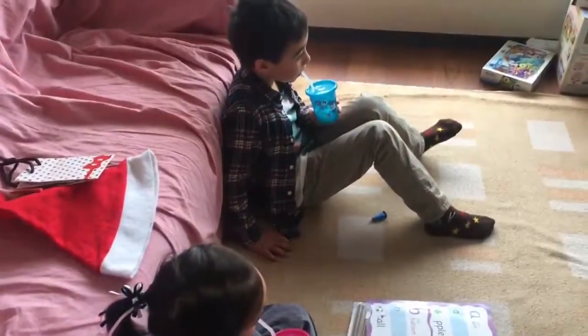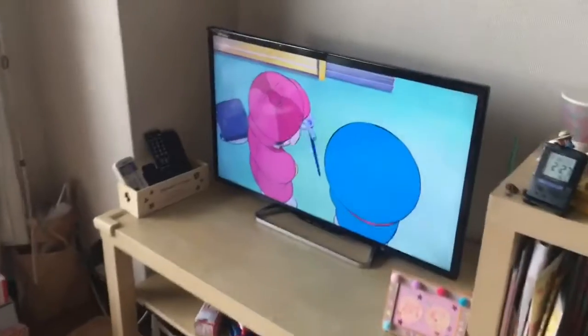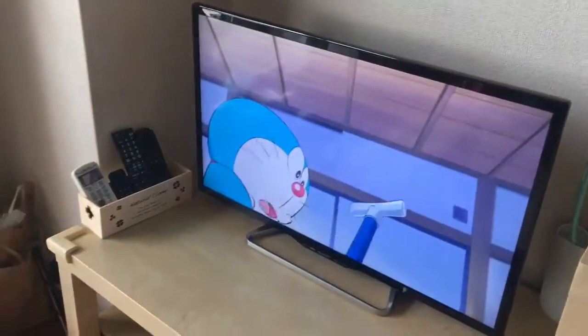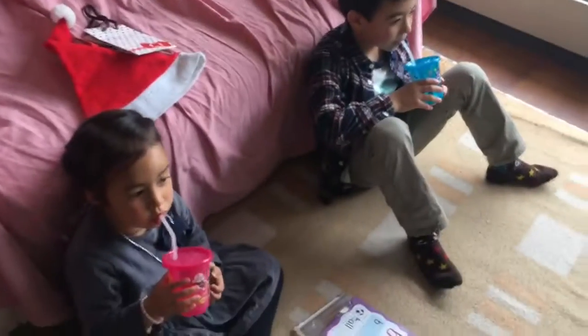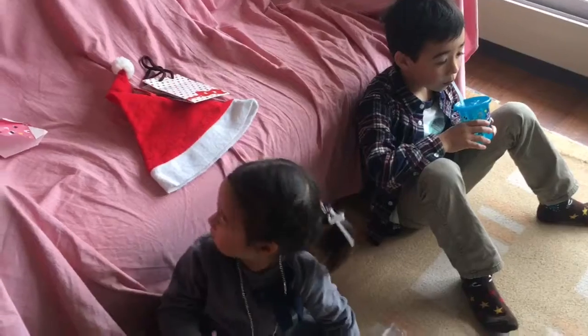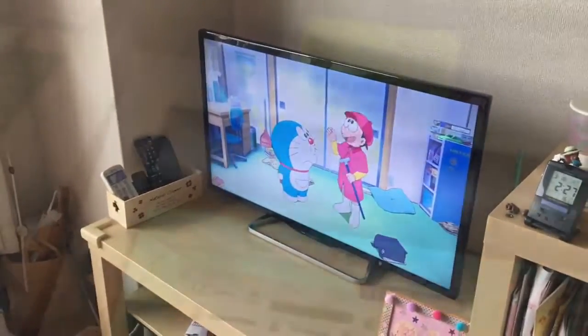What are you guys watching? Kai? Doraemon's a movie. A Doraemon movie. There you go. That's what you do. Why is there a Santa hat there? Interesting. Doraemon. Pretty good way to spend a Saturday afternoon, I think.